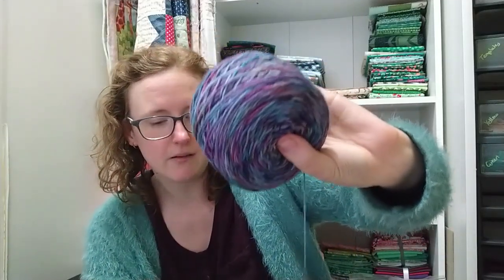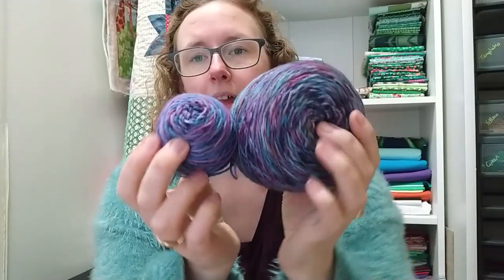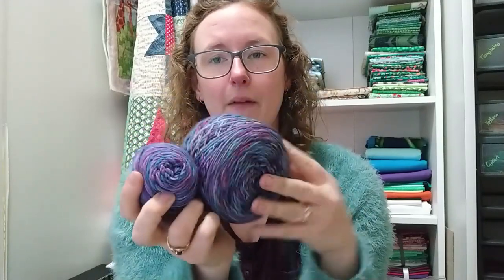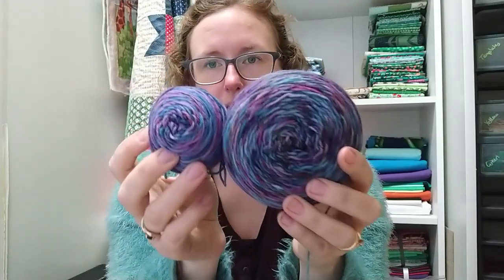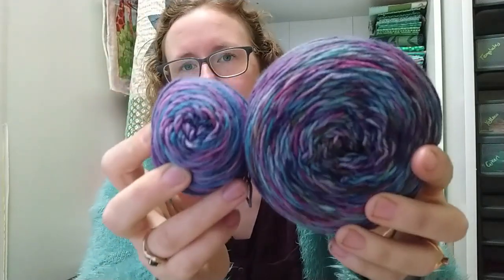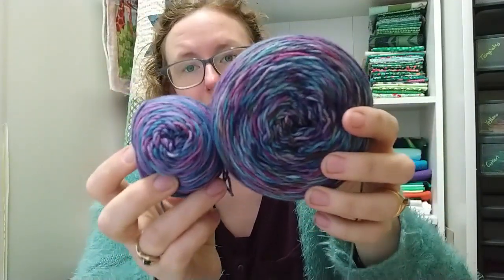My color 2 is this one, which I dyed. And then I have this one, which is by 3Tree Fibercraft, because I didn't have enough of this to do the whole thing. And so I'll hold them together. I did do a separate photo, a video. I'm not sure I'm going to put it in here, but they are different. And I didn't realize how different they were inside.